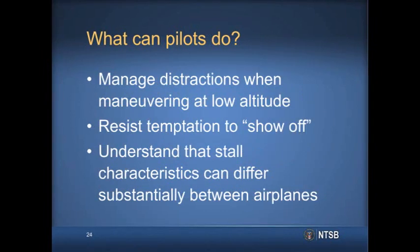Manage distractions when maneuvering at low altitude so they do not interfere with the primary task of flying. Resist the temptation to show off for other people or a camera. This can be a deadly distraction. Understand the stall characteristics of a new airplane. This may differ substantially from an airplane from which you have more flight experience.